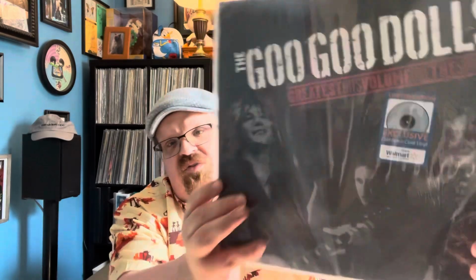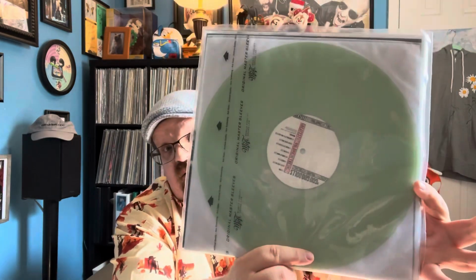Keeping things rolling here. So this is a band that I've been wanting to have in my collection, kind of like Dio, for a while here. I don't consider this a greatest hits band, but I'm glad to have this so I can have a couple of the tracks and eventually get some more. And that's the Goo Goo Dolls. This is Greatest Hits Volume 1, the singles. This is on Coke Bottle Clear, or as they call it, Cola Bottle Clear.